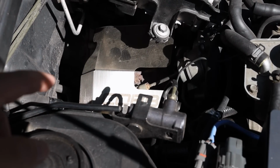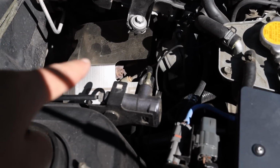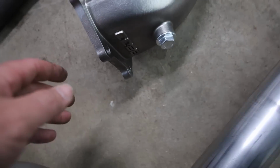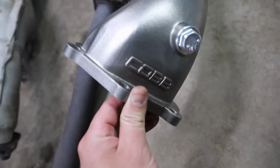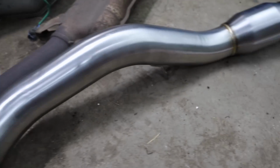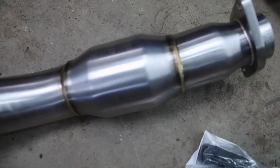So when you put a new downpipe on it, I have a full turbo back. The turbo's right here, so from there back I have a full new exhaust. It's called the downpipe and then the cat back, basically. When you add that, you've got to put on a new heat shield. So this is the Cobb heat shield. That just opens it up, lets it breathe a lot better, basically.